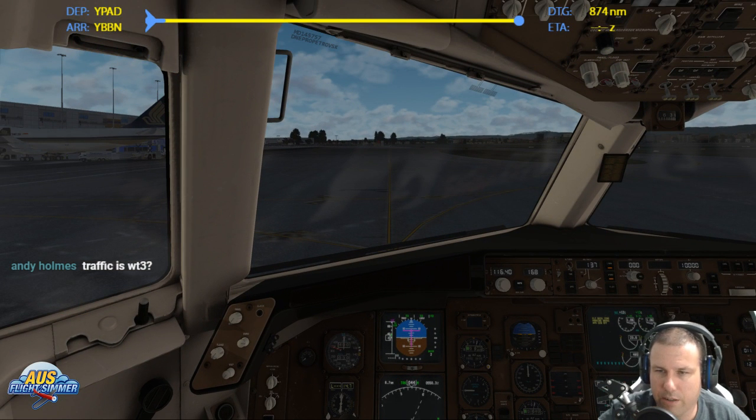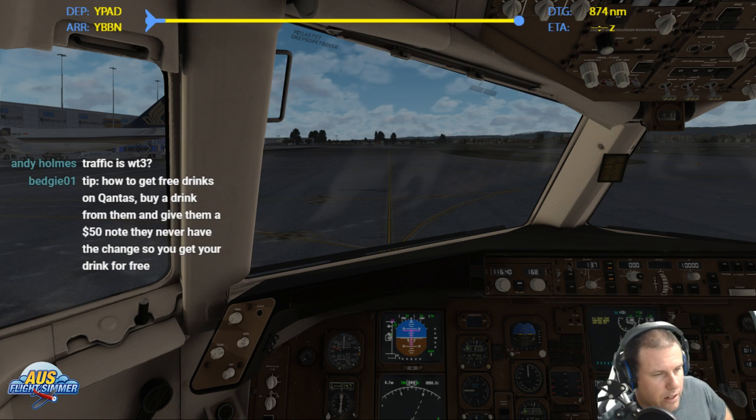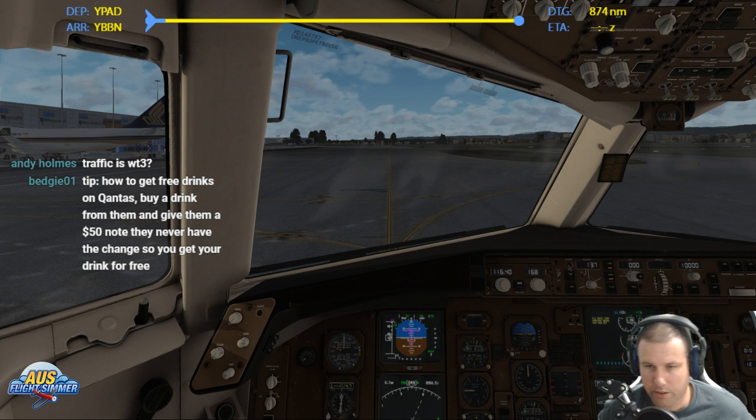Alright, so we're going to taxi down to runway 23. Should take us 30 seconds. Won't take us long at all. Traffic, World Traffic 3. Yeah, it's World Traffic 3. So they actually had the routes, the ground routes for this airport, which is cool because a lot don't. You've got to muck around with it.